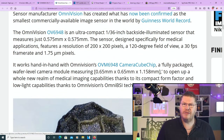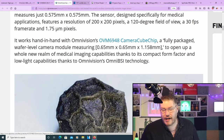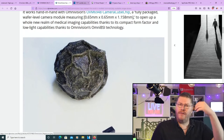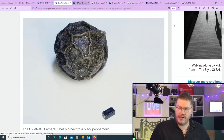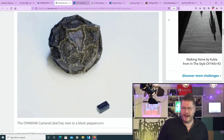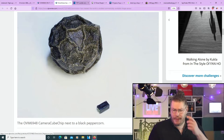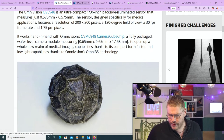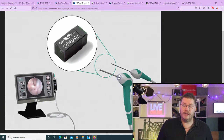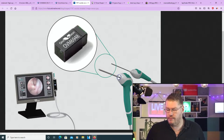with 1.75 micron pixels. I'm pretty sure I read somewhere that it's actually not too bad when it comes to night vision, filming in low light, that's kind of what I'm trying to say, right? So I don't know what this black thing is, but it's very black and very big compared to that thing. In fact, it could be a pepper granule, but I'm not 100% sure, right? This is what it's actually designed for, medical use, inside of the human body.